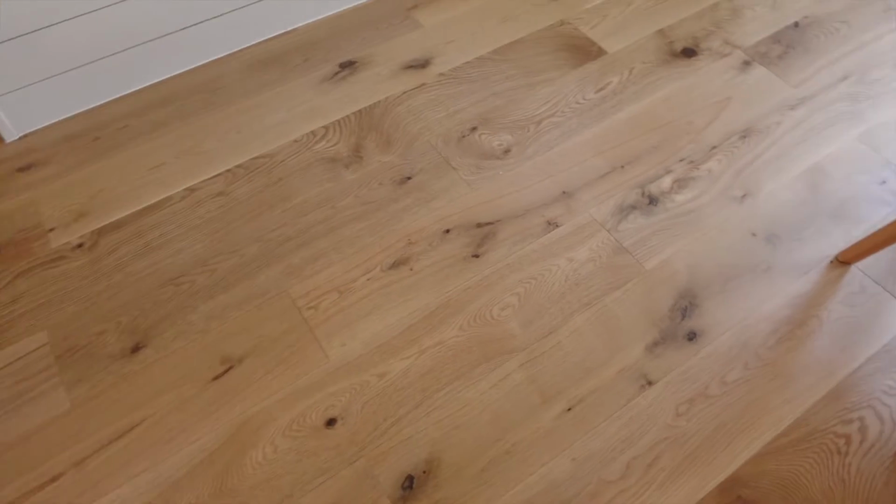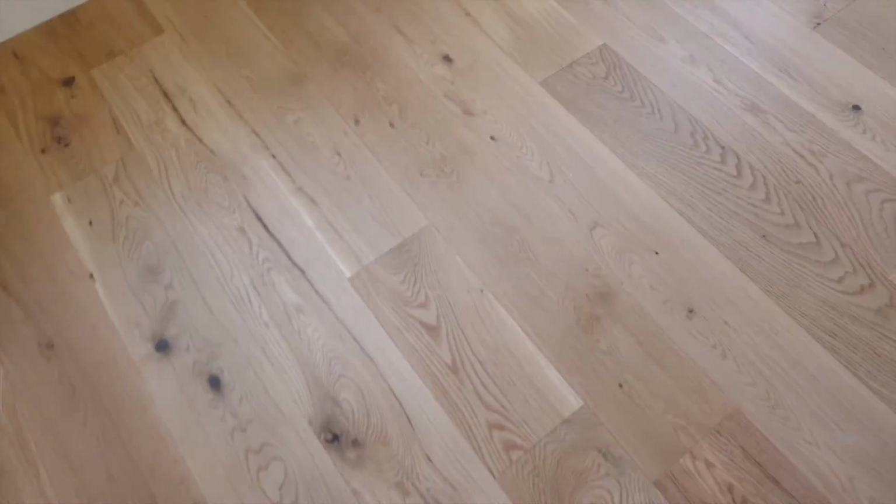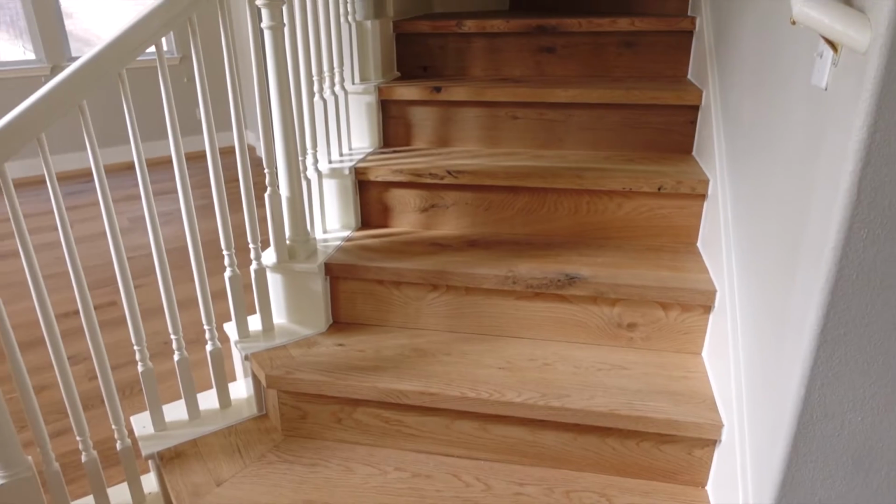And I would say the tone of the wood is a very classic, natural color. It's definitely not cool toned, but it's also not really warm toned. It just has like a natural wood warmth to it. Also, I am so happy with how the stairs turned out.